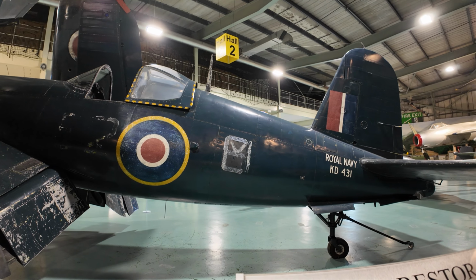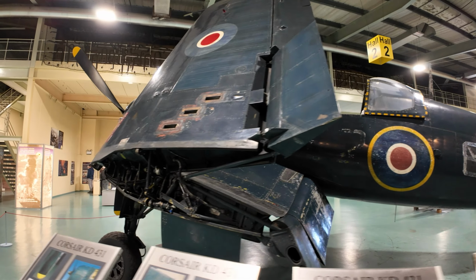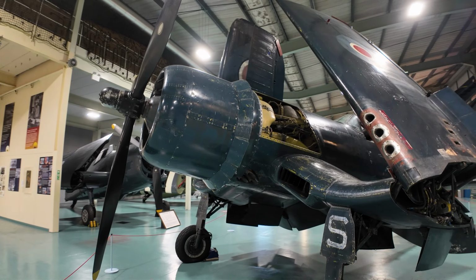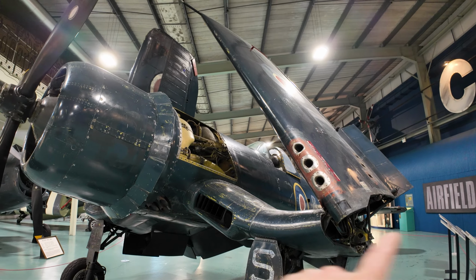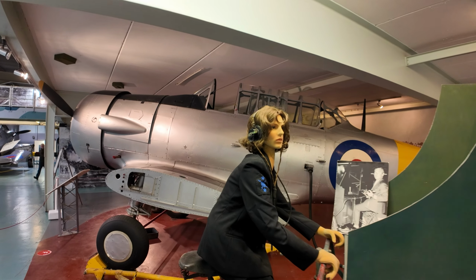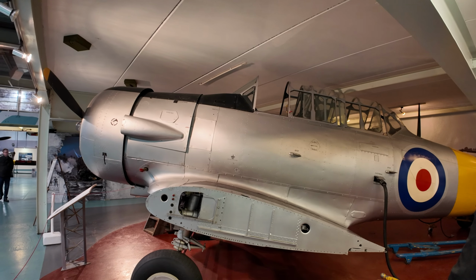I can't see what it is, but I think it's... I can't remember, so I'm not going to say what the style of the wing is, but you can see it drops down there, so this bit here, so it drops down and then goes out straight. Lovely. Lady here on her bike just seems to be doing something, but here is what's called a Harvard.